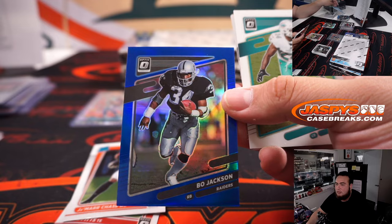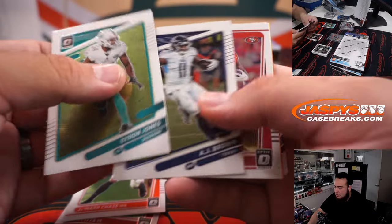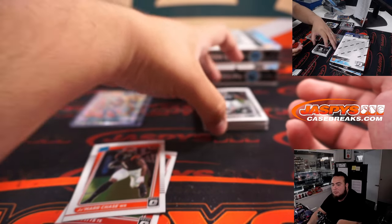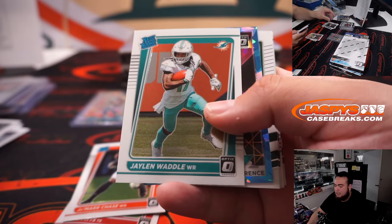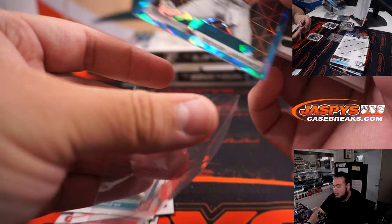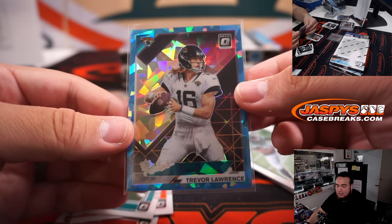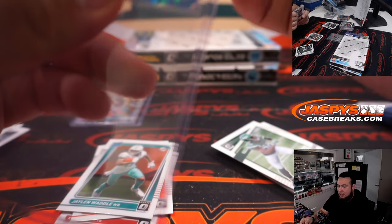Bo Jackson. Raiders. Ish Smith. Or She Smith, sorry. Oh, Davis Mills is not in the downtown set? And a T-Law. The rookies. What a box. Man, this would have been a great personal box. Jesus. That is 5 of 15. Sean Maddock also bought the Jaguars. Jeez. What a box.